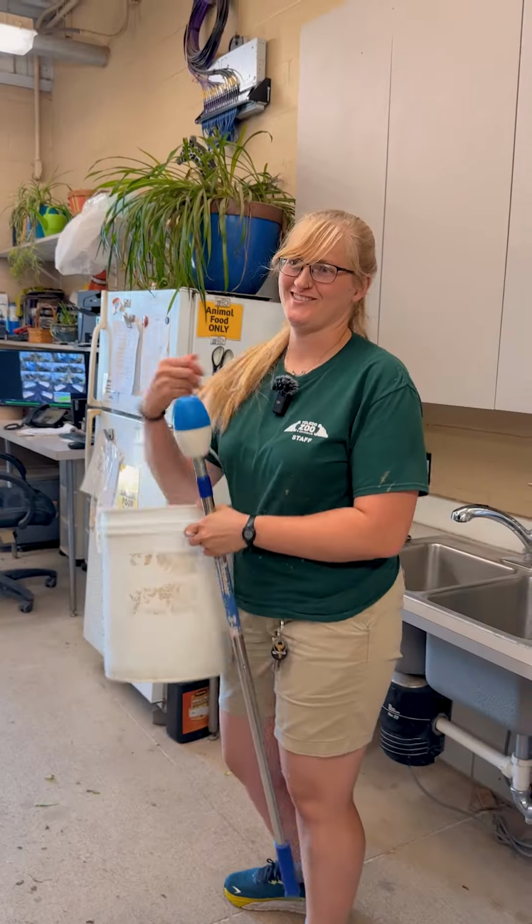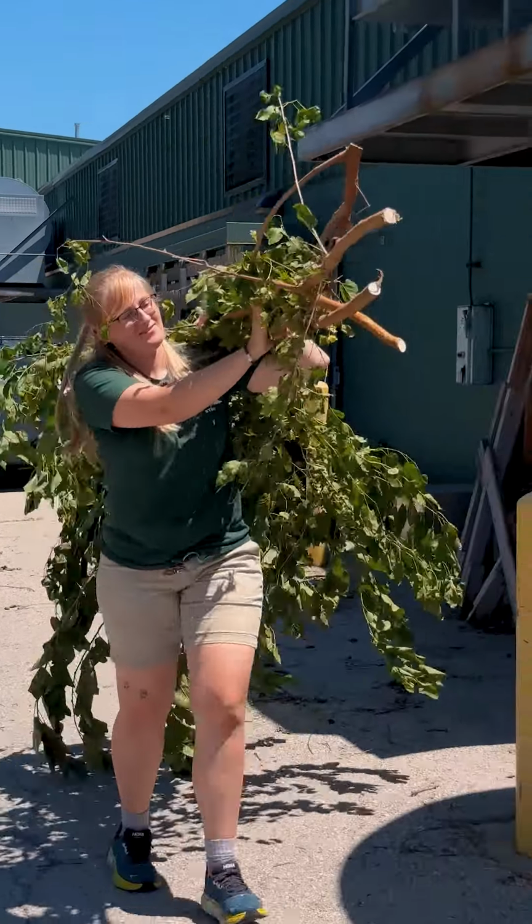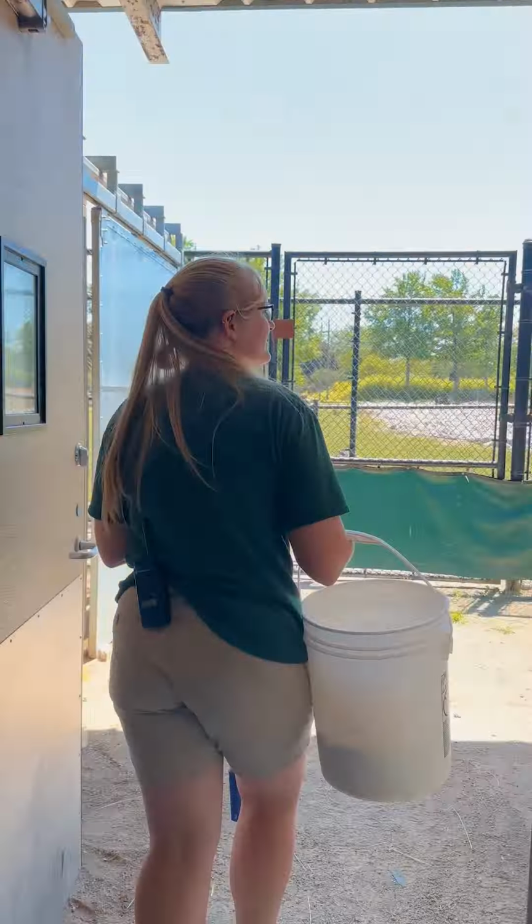Let's go train some ostrich. Hi, I'm Kristi, and I am a night swing in the large mammal department. So that means that I work where and when I am needed. So today we worked with our 3 ostrich.